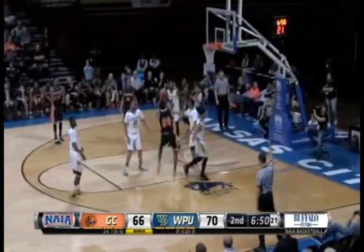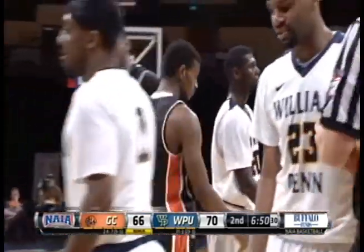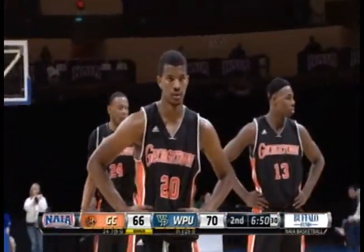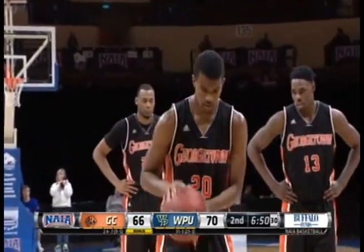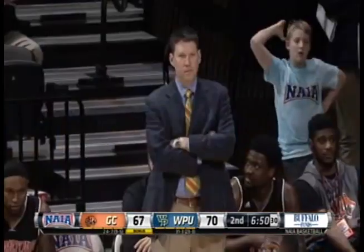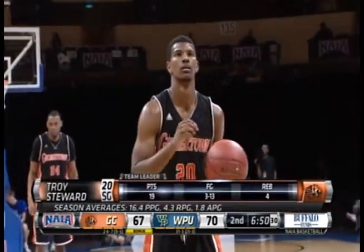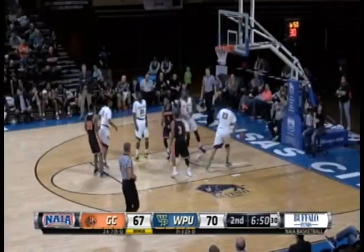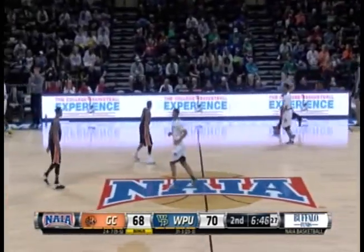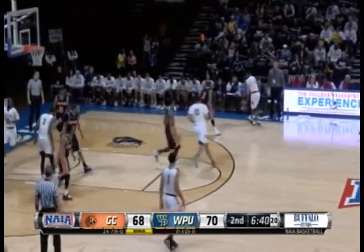Stewart's got it, top of the key, and he's going to get bumped and fouled by Lionel Ellison. Team foul number 8, and it'll send Stewart to the free throw line. Stewart's free throw, money. He's got 19. Second free throw up. Perfect. Stewart with 20. We've got a 2-point game again. 70-68. Two heavyweights, and about the 13th round here, just pounding on each other.